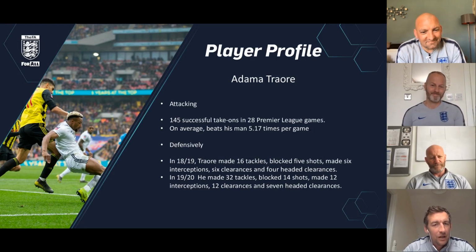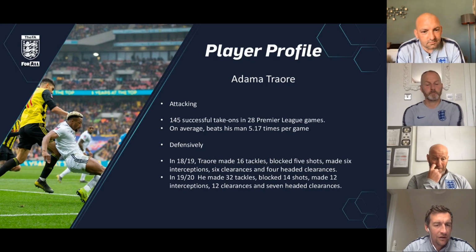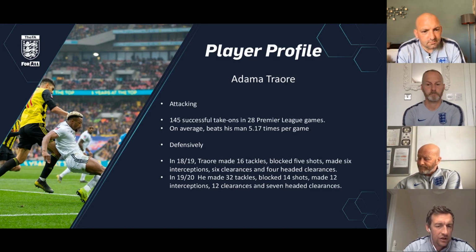But he gets past people, so he breaks that line. It allows people to get up the pitch and move up the pitch. And I think when you look at it statistically, 145's not bad, and if you do get the ball to him, you can rely on him to get up the pitch. But defensively as well, he's improving, when he's coming back into that low block or defensive block to allow him to do it.